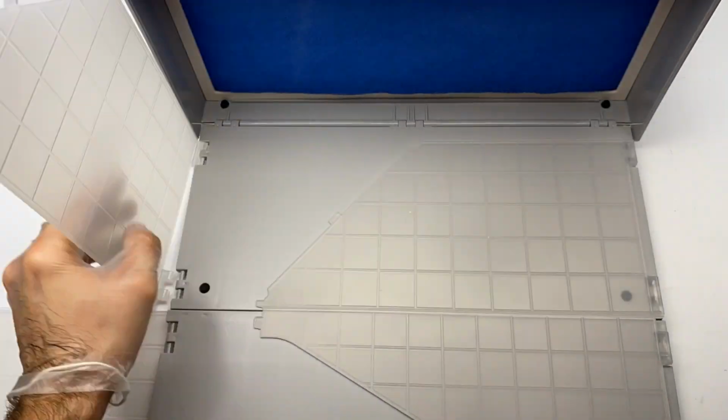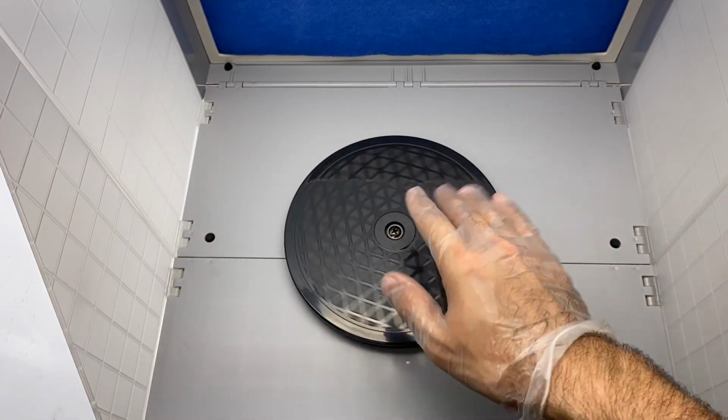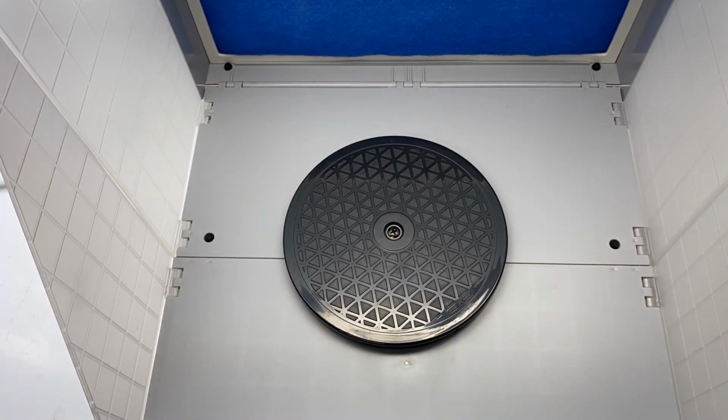I highly recommend it. And why? Because it's simple, it's compact, and easy to be able to put away. It comes with a little lazy Susan. Sorry, Susan, I didn't name it after you.